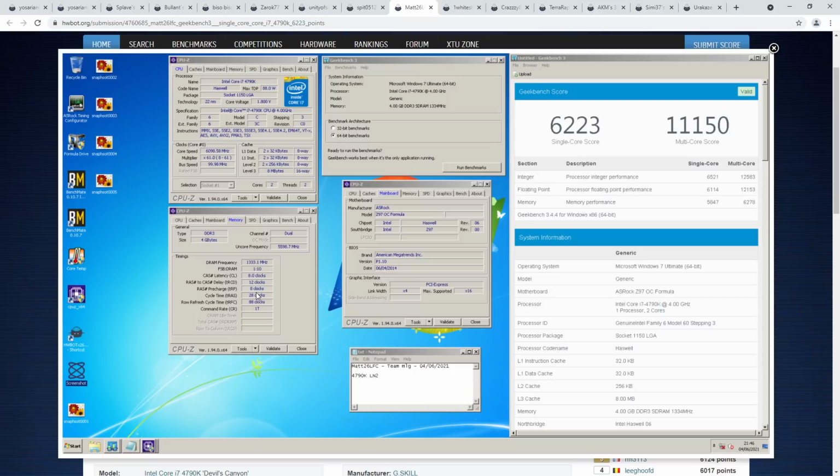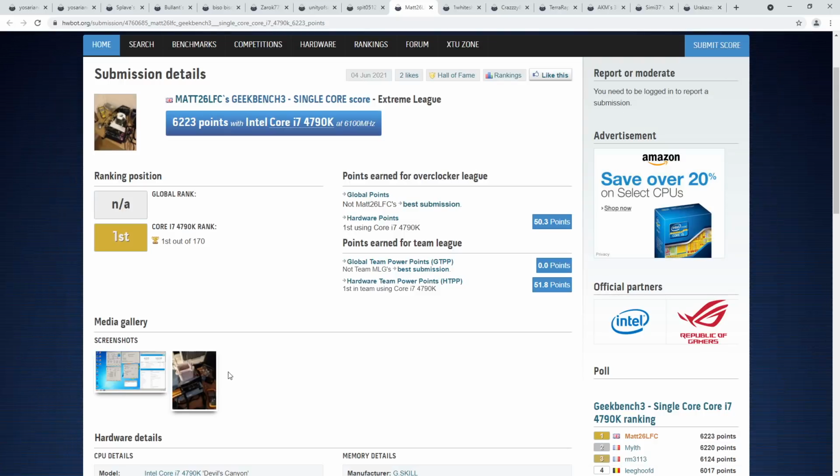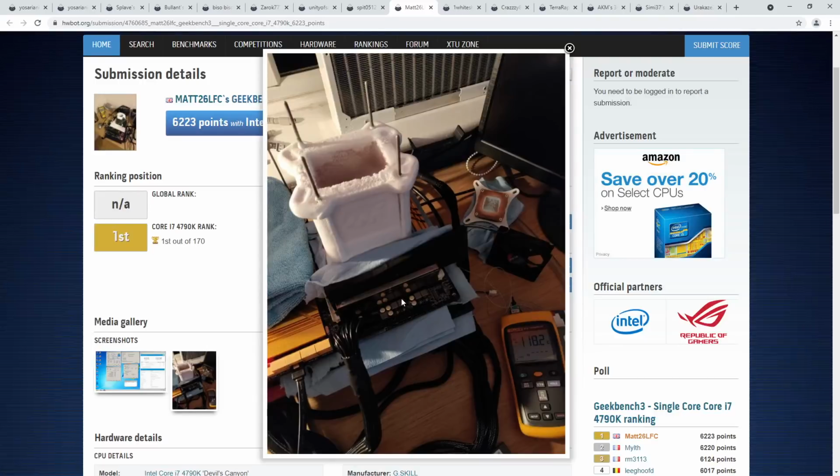2666, 8-12-8 on the memory, which I don't know much about DDR3, but this is like a good DDR3 memory kit. An insane DDR3 memory kit would be like 8-13-8 at 2800. So that's a solid memory overclock right there, running on the ASRock Z97 OC Formula, which from what I've heard is the best Z97 overclocking motherboard there is.